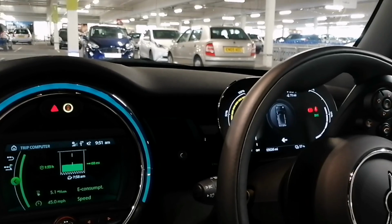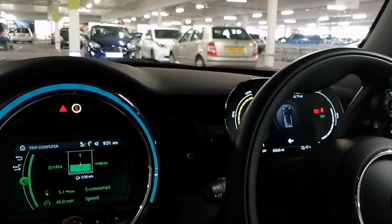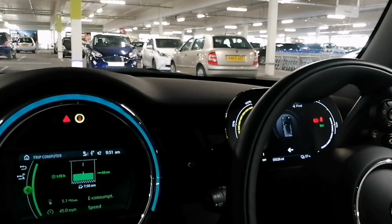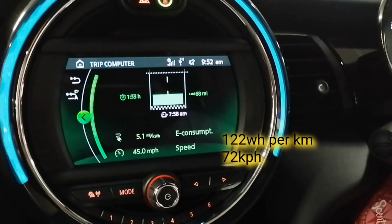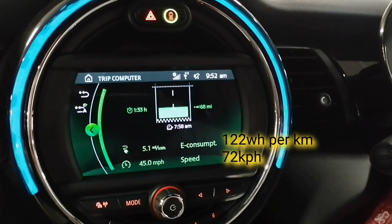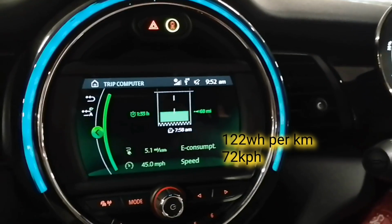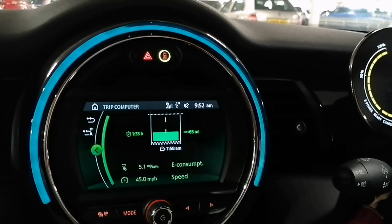Okay, so we've arrived at, well, not our destination, but we've arrived at a charging location at Tesco's in Wisbech. What a weird place this is. I've never been to a Tesco's with an underground car park. Anyway, we have averaged 5.1 miles per kilowatt hour, 45 miles an hour. That includes going around the car park three or four times to find the charger. So we were averaging 47, but 5.1 miles per kilowatt hour, that's enough to get us back without charging.